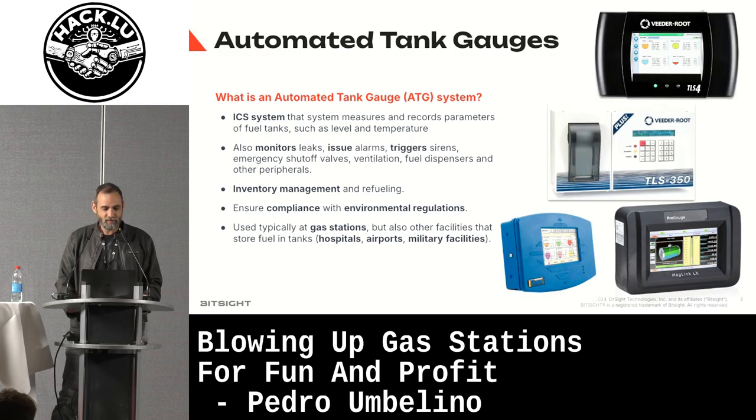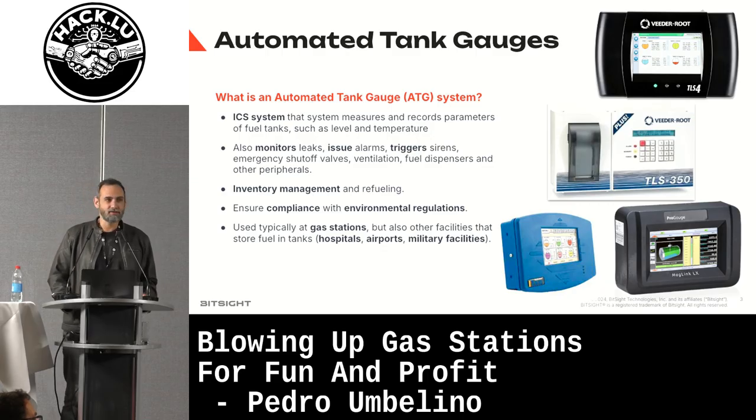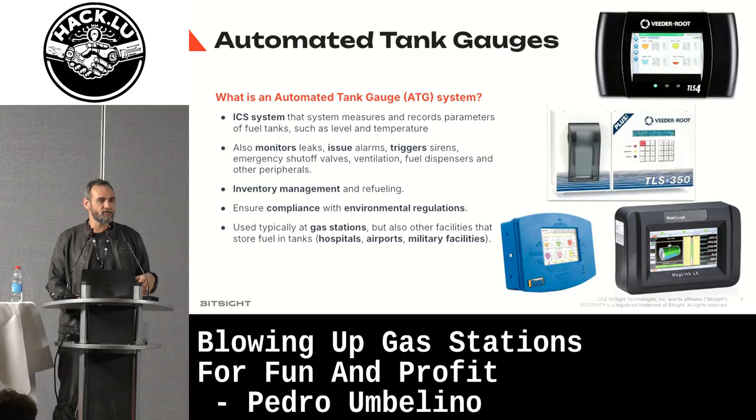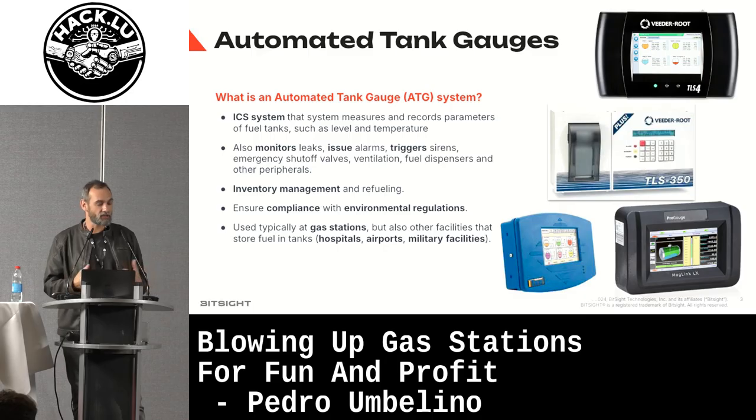Now, has anyone here heard about ATGs in the past? I don't see a lot of hands. So an ATG is an ICS system that's used to measure and record parameters of big fuel tanks. It measures fuel levels, water condensation, temperature, things like that. It's also used to monitor leaks. It can trigger outside processes, like alarms, emergency shutdown valves, ventilation, fuel dispensers, stuff like that.